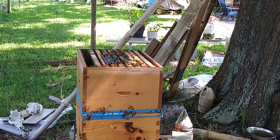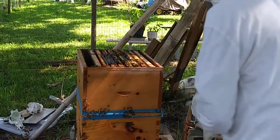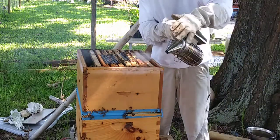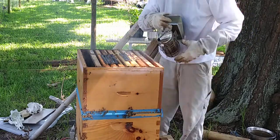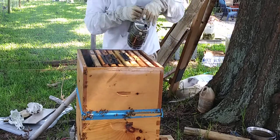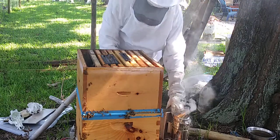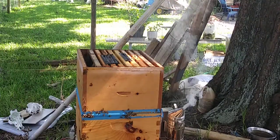Alright, fired up the smoker. See if we can get a few minutes of video today. Alright, I gotta chase all these guys off of here. Come on, guys. Get going. Come on. Shoot. Shoot. Alright, got most of those out of there. Whoops. A couple guys got smashed down there a little bit.